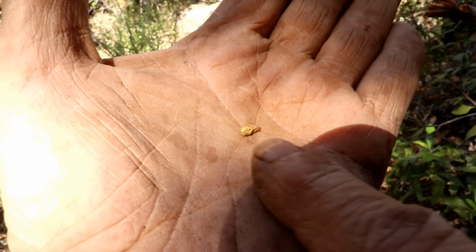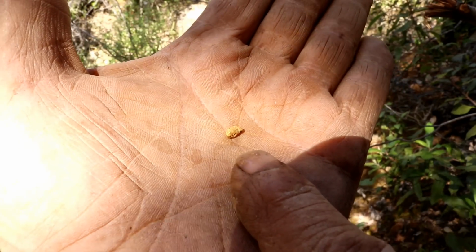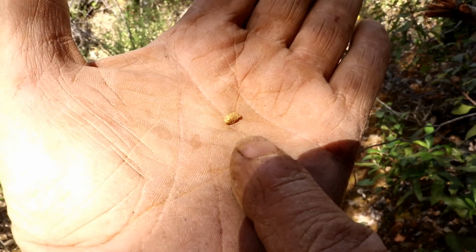Jeff found his first piece of gold, and I got the gold here, so let me show you the gold. Okay, you can see here, it's a nice little chunky piece, not real big, but it's solid.